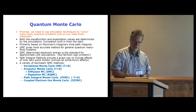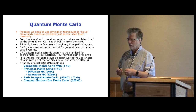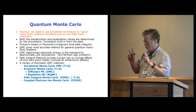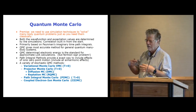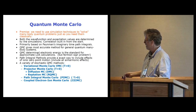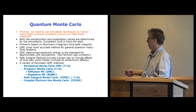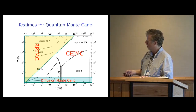In a word, it's a direct simulation approach to study quantum mechanical systems. That is, we consider hydrogen as electrons and protons and put them in a box, and we develop rules of moving the electrons and protons around so that they get the quantum properties correct. And there are some approximations that come in here. There's a whole list of different types of quantum Monte Carlo methods that we use, for example, path integral methods, but I'm going to talk about this coupled electron-ion Monte Carlo, which enables us to study a very interesting part of the phase diagram.